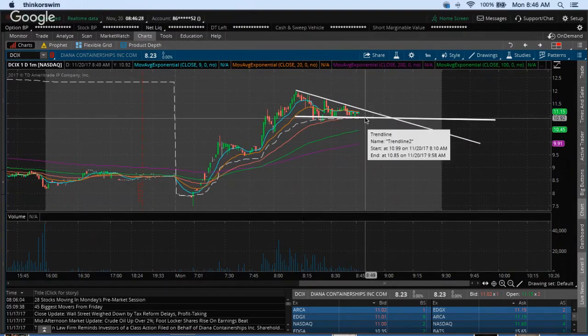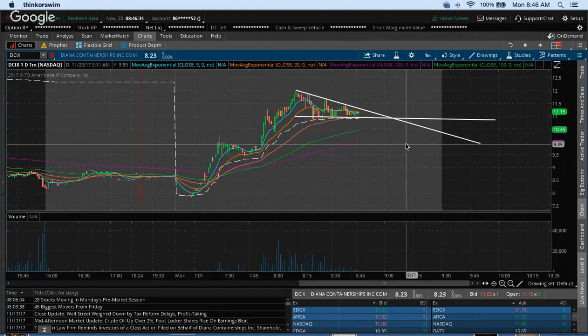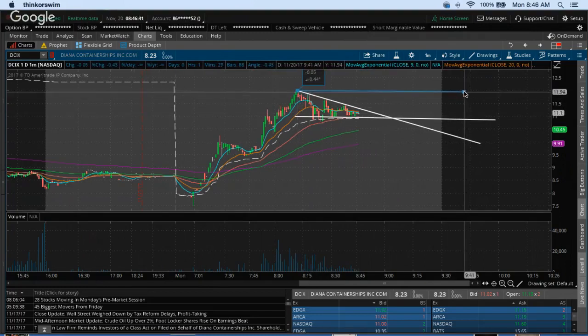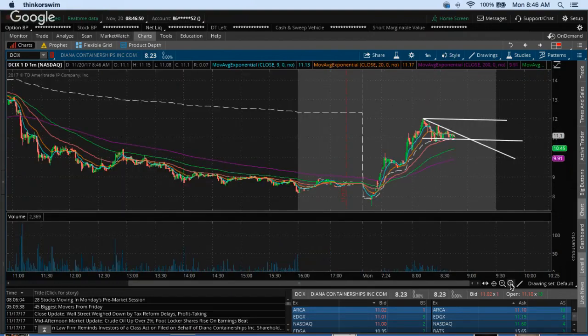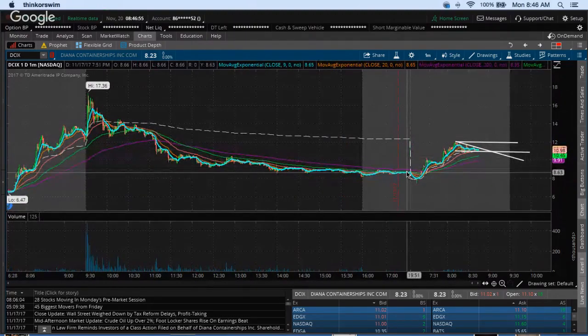If it breaks below this line I have drawn here, it's going to be more of a short play today. But what I want to see it do is probably break this trend line to the upside, spike up to maybe, again, 12, and then can look to take an entry over 12 if everything looks good. If not, it's going to be setting up for more of a short play. So for right now, DCIX is on heavy watch to both the upside and the downside. We're just going to keep watching DCIX for right now.